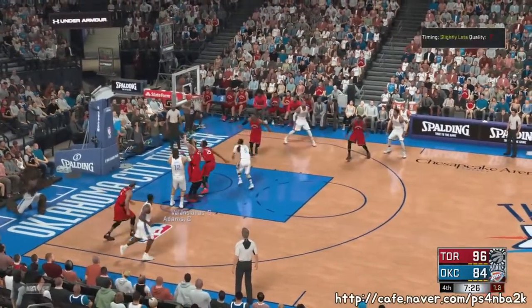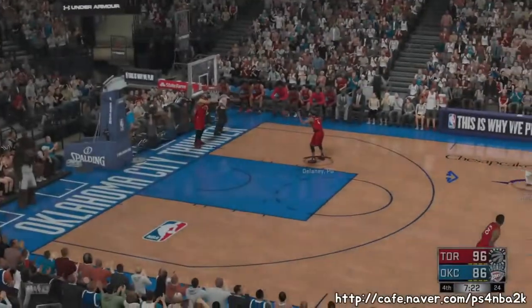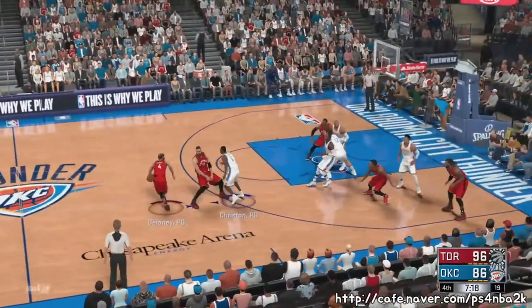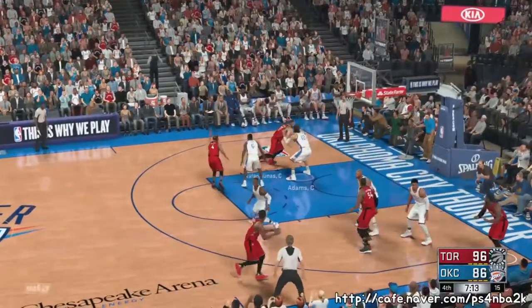And Oladipo kicks to Adams. Gets that one to fall. That's his sixth field goal. He has shot the ball 12 times. It's as if the defenses have just given up. I don't think the defense has given up. I just think it's too much offensive firepower to hold in check.